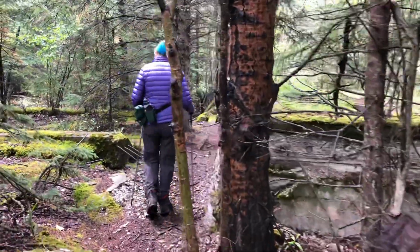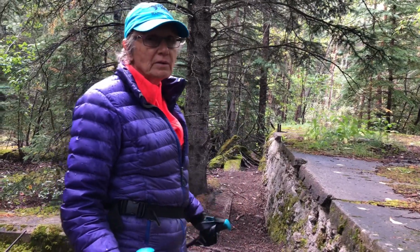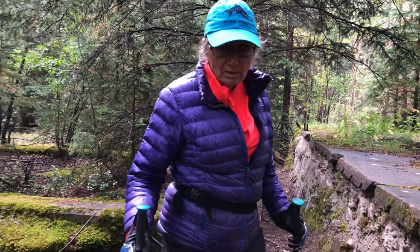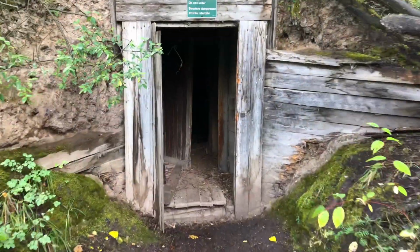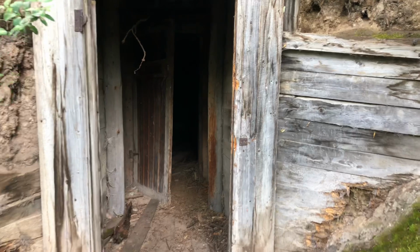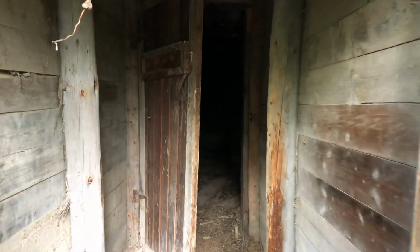Oh no. This is where they had the cars going up and down to collect the ore and bring it down. Oh, neat. That's what a powerhouse is. Oh, this is cool. An old shaft. We're not allowed to enter it though.